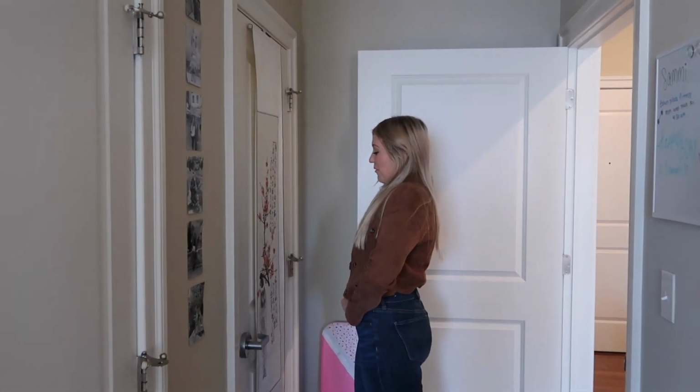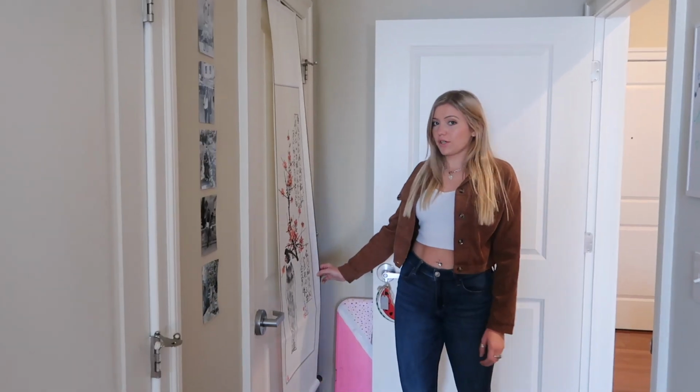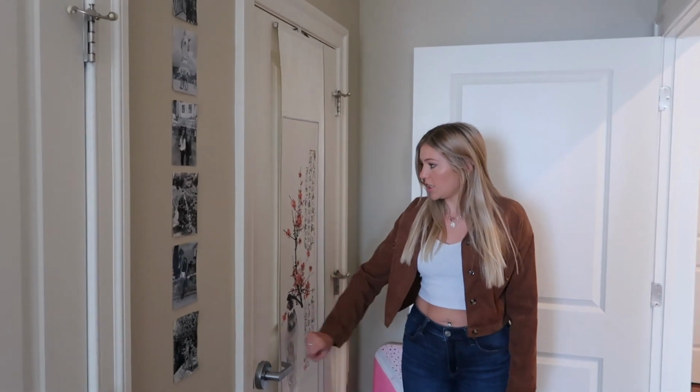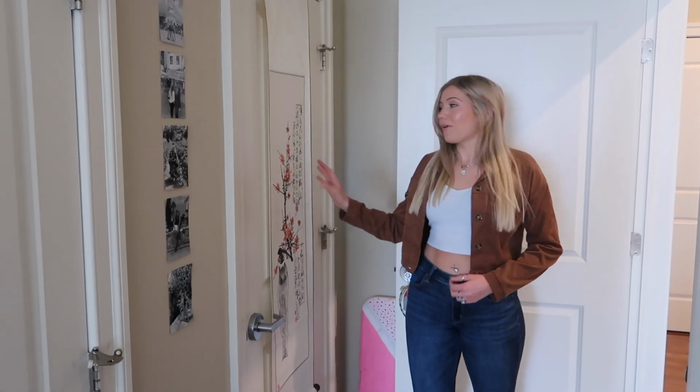All right, so starting in my end of the hallway, I have this scroll. I used to work in a restaurant and someone from China came in and gave me this scroll. So it's really cool and I love it.